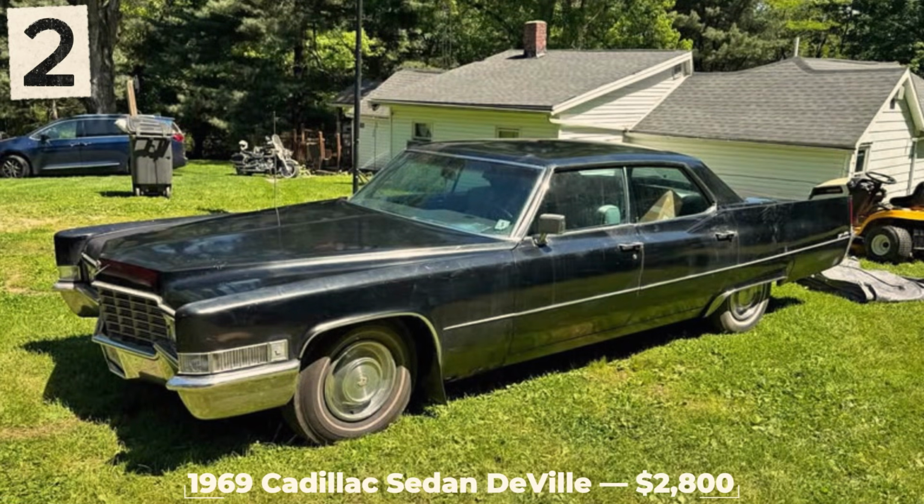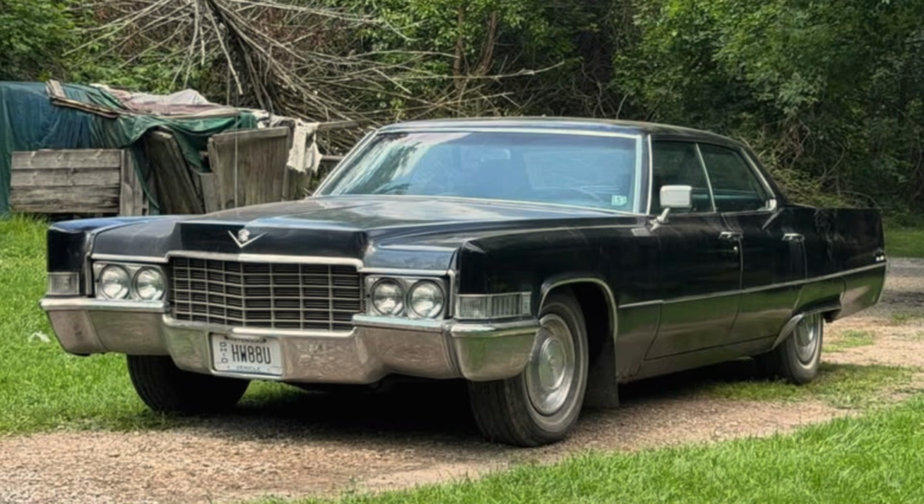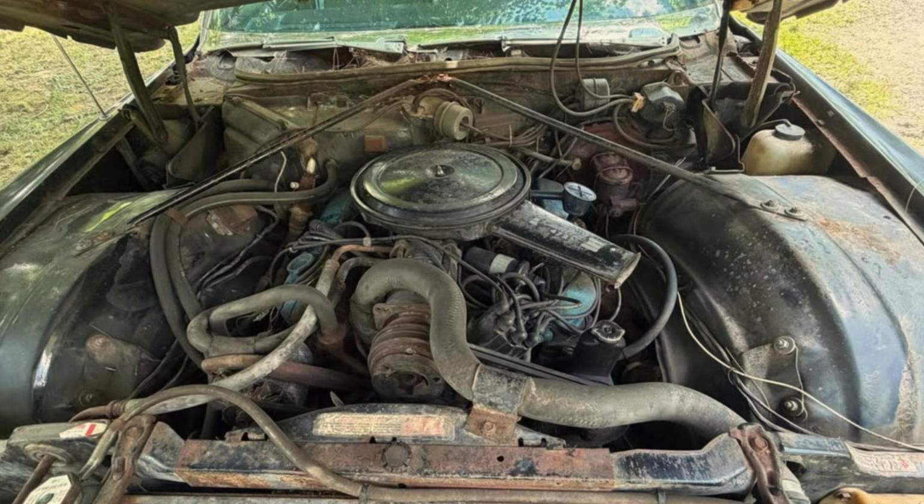Number 2. 1969 Cadillac Sedan Deville, $2,800, Sebring, Ohio. This 1969 Cadillac Sedan Deville is listed for $2,800 in Sebring, Ohio. Equipped with a 472 cubic inch V8, the seller says the car runs and drives after spending many years stored inside a barn where it remained for roughly 17 years.